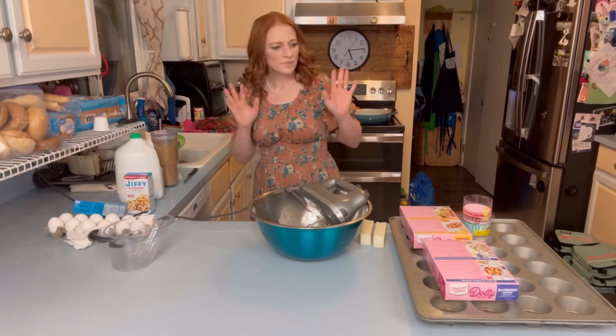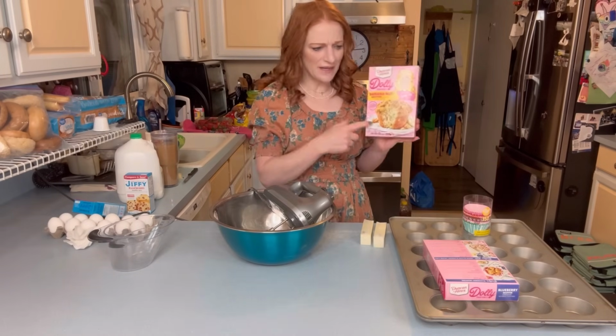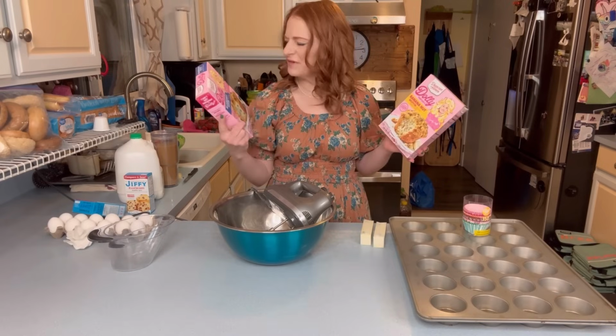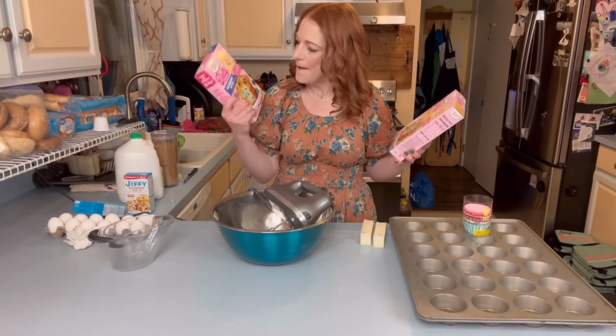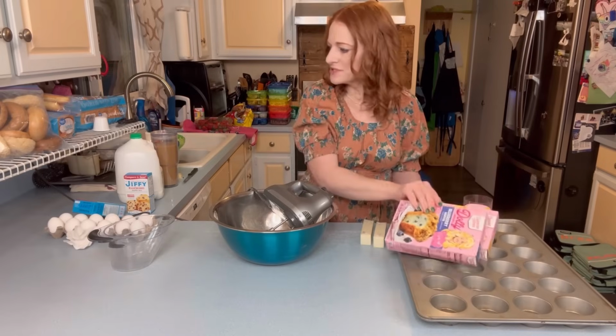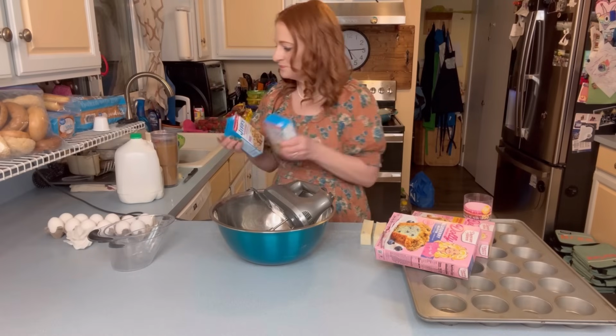Happy Monday. We're gonna make a muffin board for breakfast. I got these Dolly Parton muffin mixes. I don't know, I've never tried them, so I'll let you know. Banana nut muffin, blueberry muffin, and then I'm also gonna make these corn raspberry muffins. These things are good.